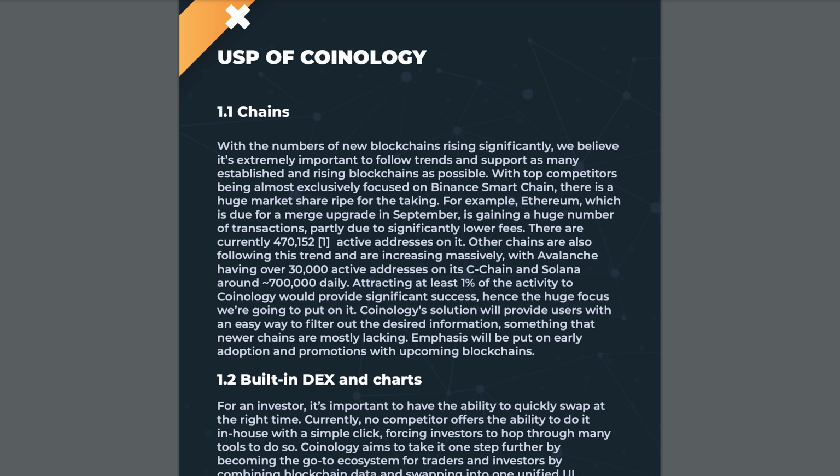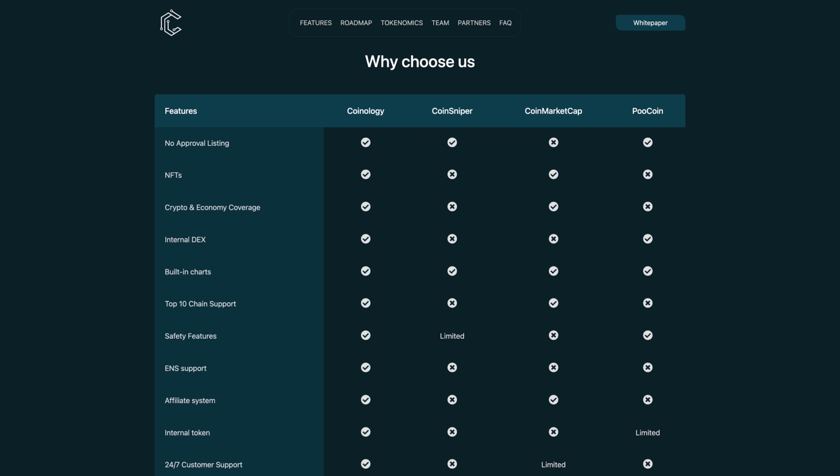The simplified user interface will allow better handling of daily operations, and our on-chain security measures will protect users from any potential tampering. Think of CoinMarketCap plus CoinSniper plus DEX Screener plus PooCoin combined. Why do we need separate websites when it can all be combined into one platform without splitting the community or revenue? To top it off, Coinology is not only combining features from other websites, they are also adding many more that the market is hungry for.